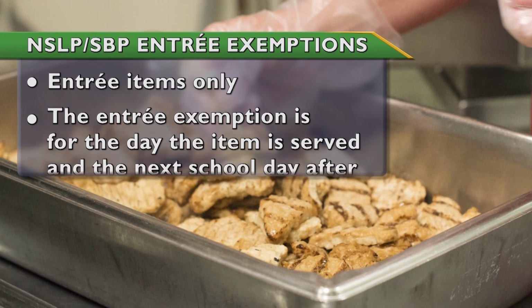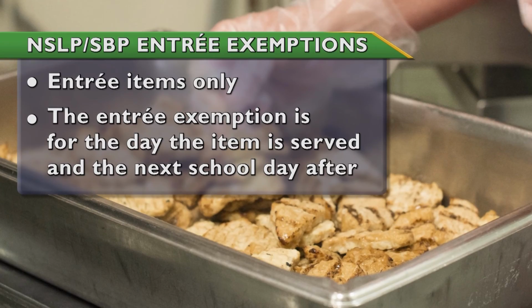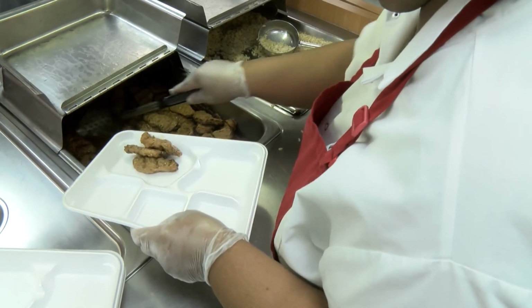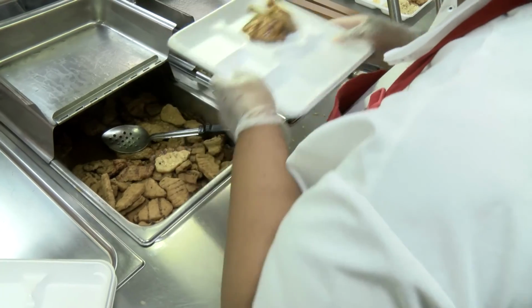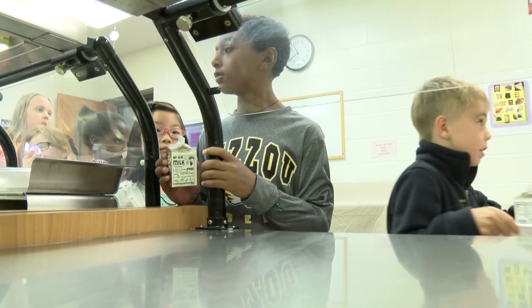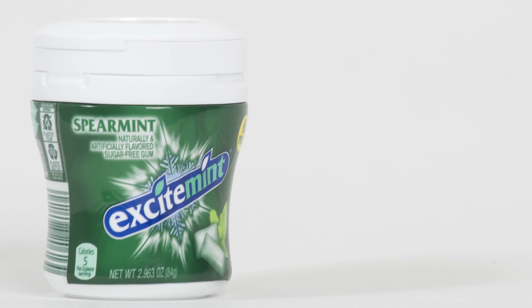The entree exemption is for the day the item is served and the next school day after. For example, if the LEA serves chicken patties as the main dish for the National School Lunch Program, this item can be considered an entree and is exempt from Smart Snacks nutrition standards on the day it is served and the next day also. Sugar-free chewing gum is also exempt from nutrition standards.